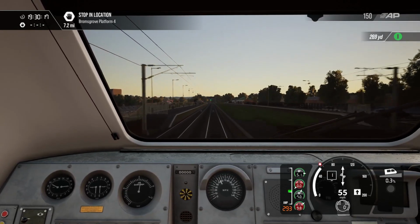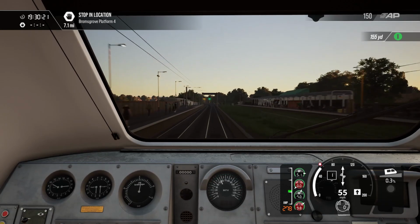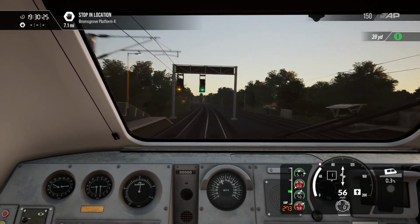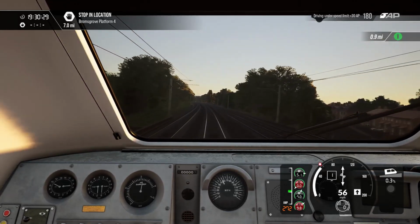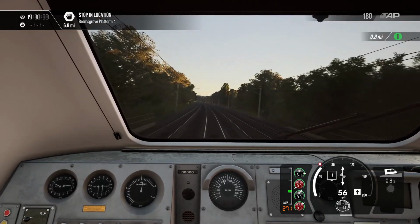Beautiful, and we'll cruise at 55 miles an hour. We've got 7.2 miles to go to Bromsgrove. Obviously we've got to tackle the Lickey Incline, so we'll need to manage our speed as we go down the incline. So probably a lot of braking will be required.